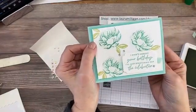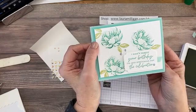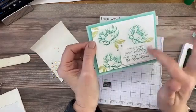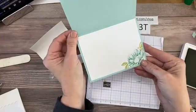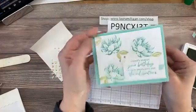But okay, so there's my first card, which I think is so pretty. Let me know what you think. It's Coastal Cabana, Pool Party, and Pear Pizzazz, and this is using the two-tone Flora stamp set, and then the Something Fancy dies. And I would do something like this on the envelope too. That would be really pretty.